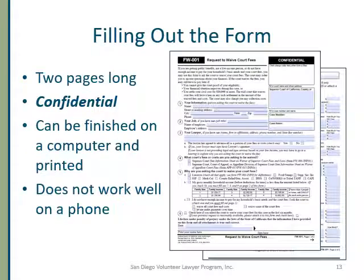The form itself has the title FW001. It looks like a tax form. If possible, fill it out on a computer and print it out before going to court. The information you put on the form is confidential, and only the court looks at it. So the people on the other side of your case will not know you have made the request or see the information you give to the court. Filling it out on a computer is a lot easier than using a phone.